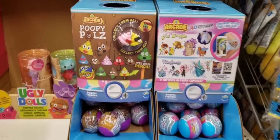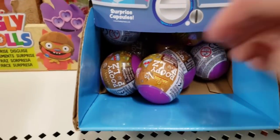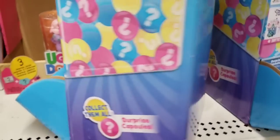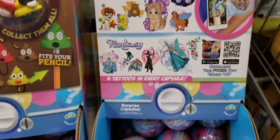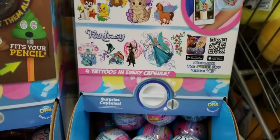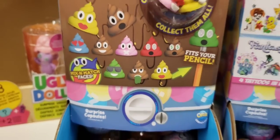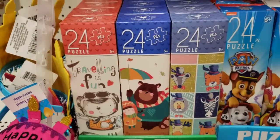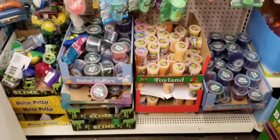Now we're going to head down by the toys, and these are new by Arcade Poopy Pals. Pencil toppers. I don't really show you all the different ones you can get, but that gives you an idea. And then this one is Arcade Pet Shop, and you get 4 tattoos, which I wasn't quite sure until I read the box about 10 times, and right there. Here's some new puzzles. These are 24-piece, but I'm loving the colors.